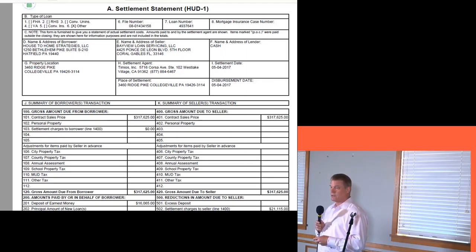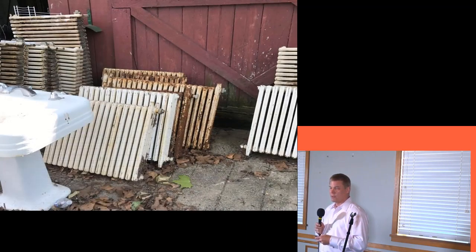But again, with these houses, you find that the amount that you have to put into it, this was a 90-year-old house, it's far more than you would ever expect. So you have to give yourself a lot of room. I have a picture here of some of the radiators. This is what I was talking about.